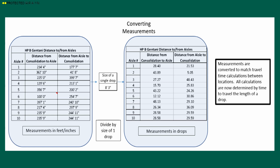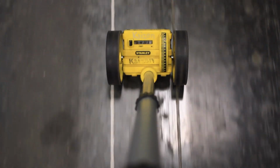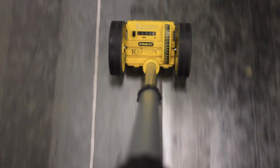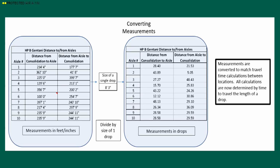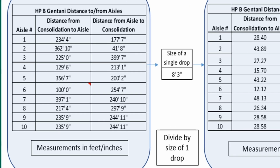After the intermediate countermeasure was stabilized, we needed to figure out the rate of travel for each order picker. In addition to this, we also needed to figure out the distance from our consolidation station to each aisle and the distance from the end of each aisle back to the consolidation station. To measure the distance from the consolidation station to the beginning of each aisle, we took a measuring wheel and walked it off from aisle 1 through aisle 10. The distances you see here are from the consolidation station to the beginning of each aisle, and then from the end of each aisle back to consolidation station.